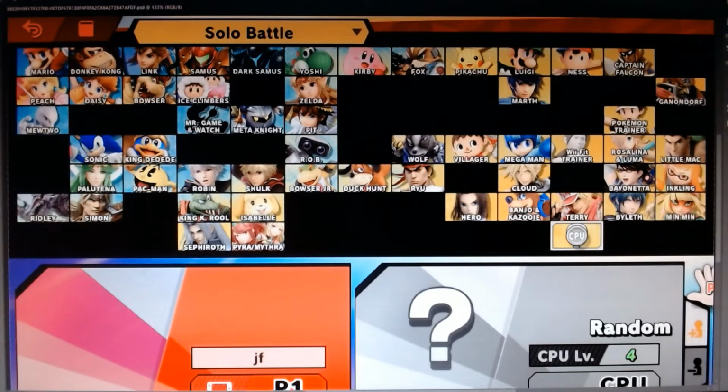For Link, with the transformation of Link into Breath of the Wild exclusive Link, I think that more or less he's kind of there. Because he still has bombs, he still has boomerangs, he still has the bow, and he still has a spin attack. I think it would be cool if they could incorporate a couple of the other runes, maybe into his throws, since they basically redid his throws.